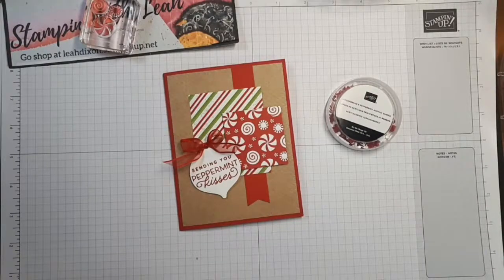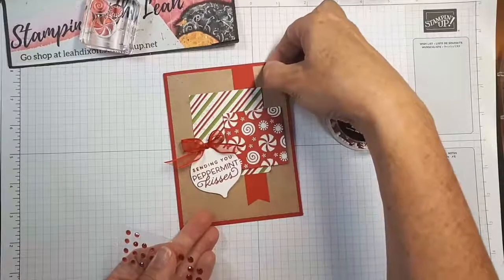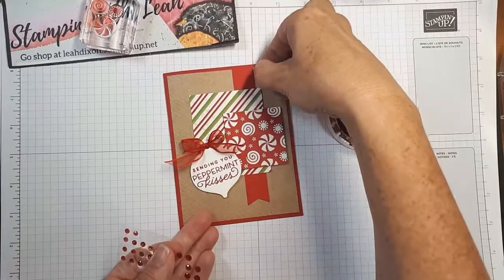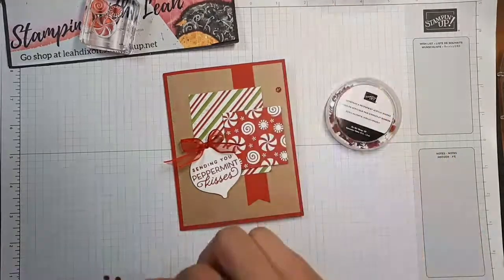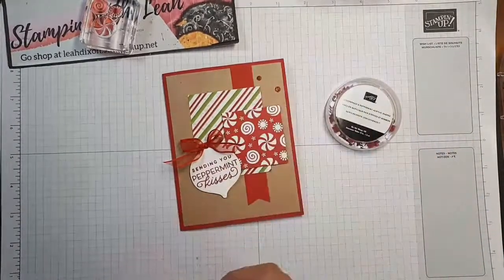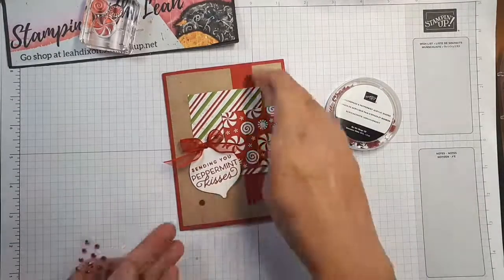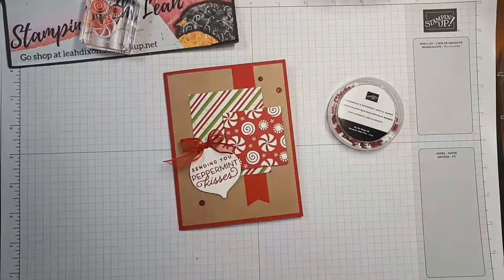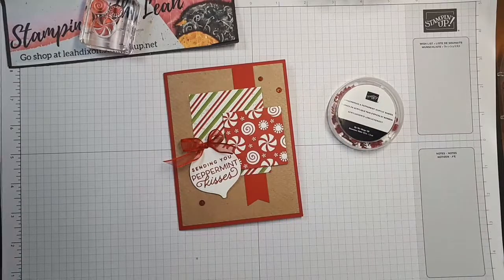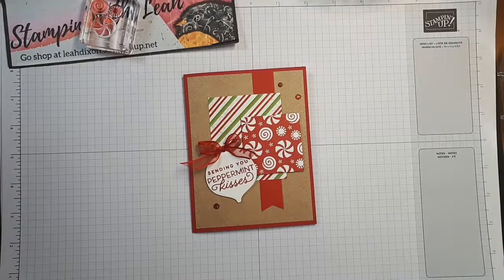So I'm just going to throw a few on here. And actually, I think I'm going to, let's see, maybe one up there and a little one there. We've got that bow over here. So let's maybe just kind of bring our eyes down this way a bit more. So there we go, just kind of creating like a nice little diagonal across my card. And that is the finishing touch on our card. So pretty cute little layout here.